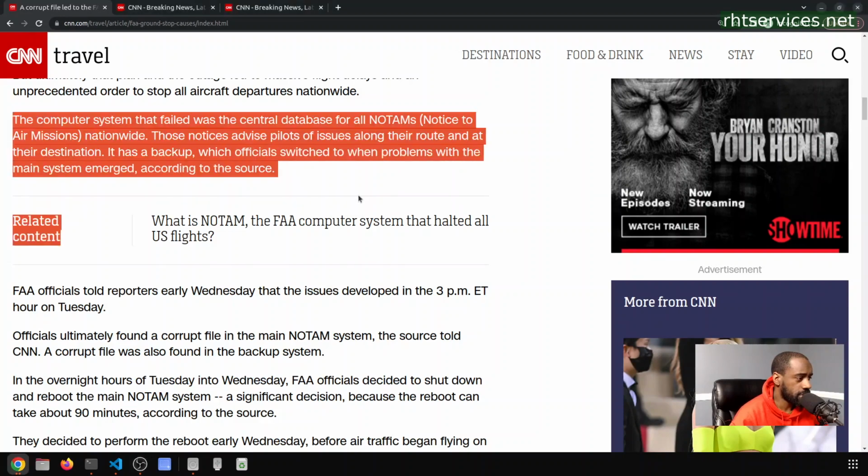Now, as I mentioned earlier, the system that failed was the central database for NOTAMs, Notice to Air Missions, which is a nationwide system in the United States. This system advises pilots of issues along their route and at their destination. It has a backup, which officials switch to when problems with the main system emerge, according to the source.